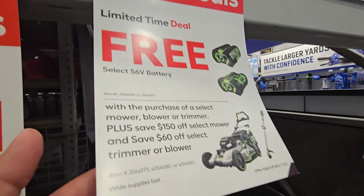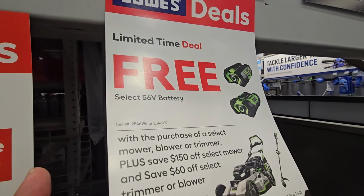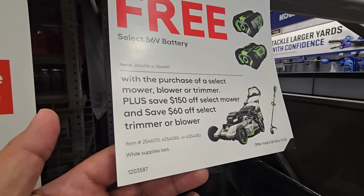And then they got the mower deal where you buy that mower, you get a free tool, same thing with the weed whacker. You buy a weed whacker and get a free battery, basically. Not a tool, you get a free battery. So that's a good offer that they have.